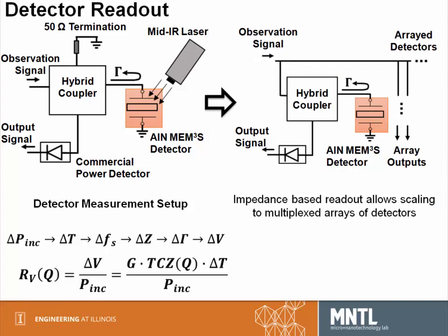We have an additional advantage besides the enhanced sensitivity for impedance-based readouts, and that is the advantage when you consider scaling to arrays of detectors. For frequency-based readouts, you have to either embed each detector in an oscillator circuit or feed them individually. But for an impedance-based readout, we can apply a single tone observation signal and use it to excite all of our resonators simultaneously. We can then measure all the outputs using a convenient voltage simultaneously. This allows simple arrays, and the array time constant is not significantly diminished compared to the individual resonator elements.